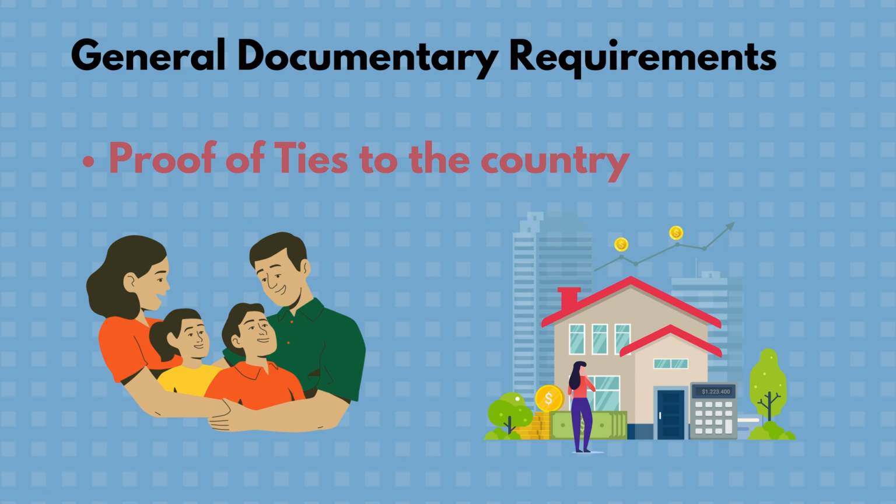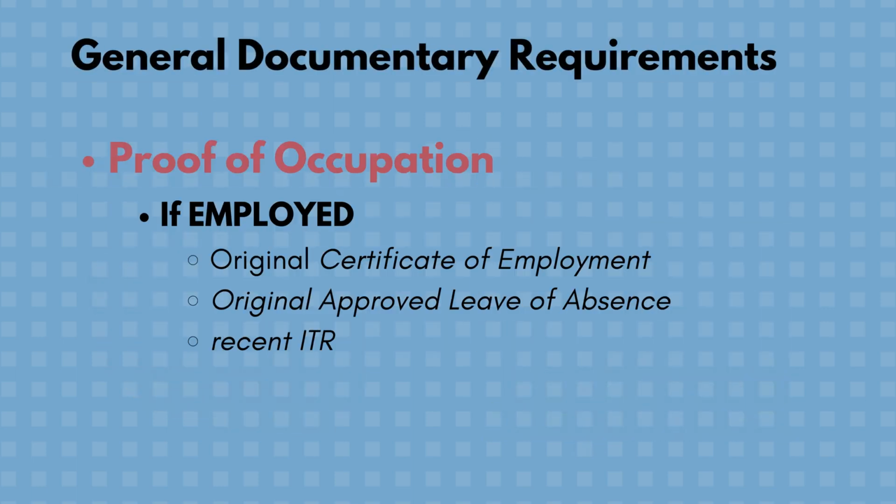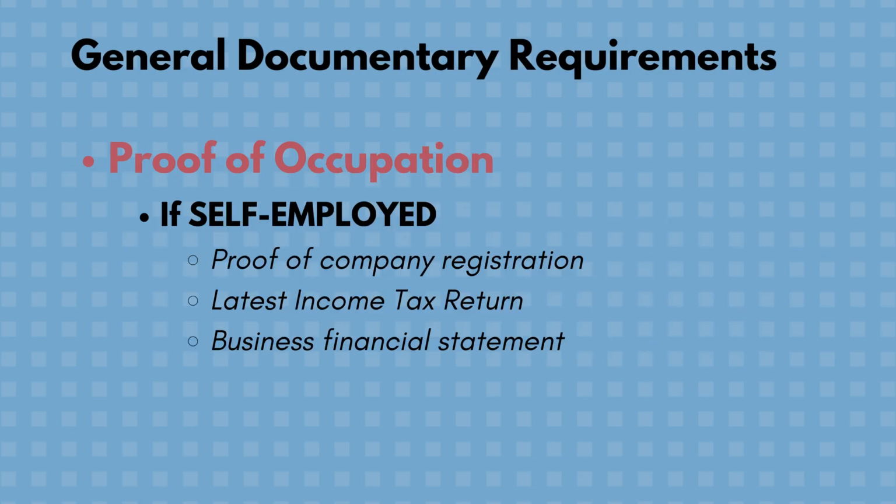As proof of your occupation, if you are employed, you must submit an original copy of your certificate of employment as well as the approved leave of absence and, as previously mentioned, your most recent income tax return. If you are self employed, then include a copy of your company registration, your latest income tax return, as well as the business financial statements.